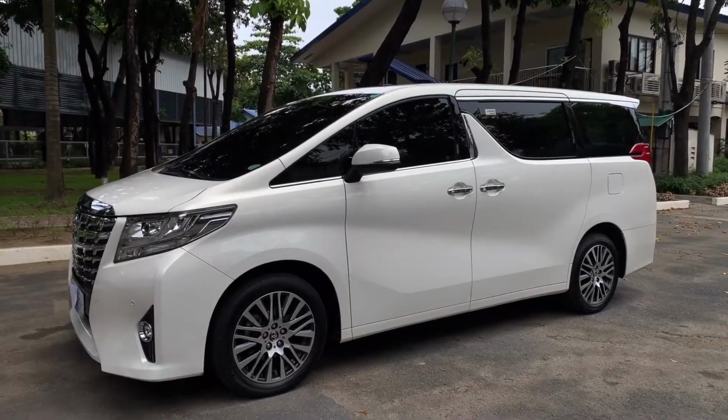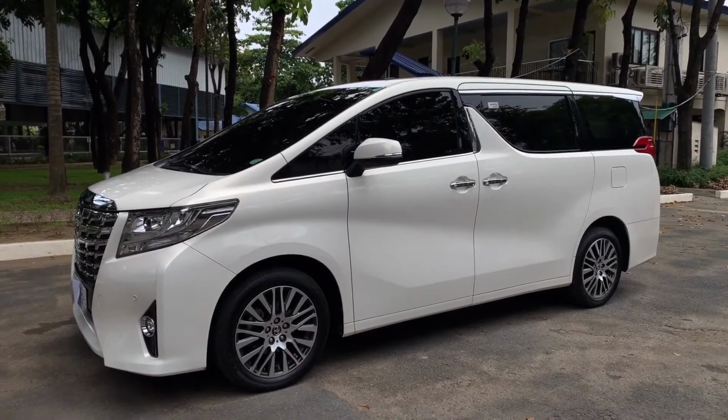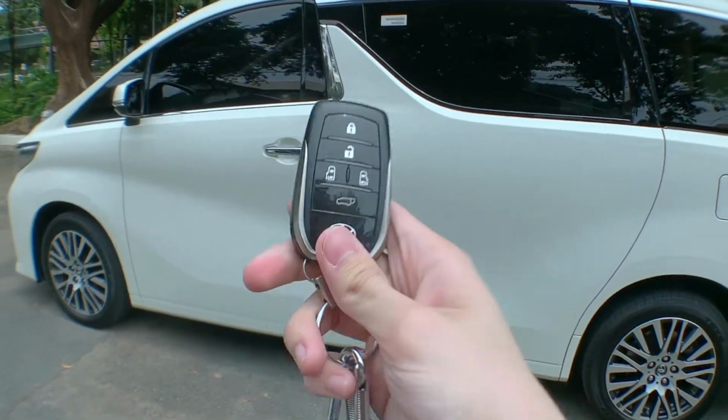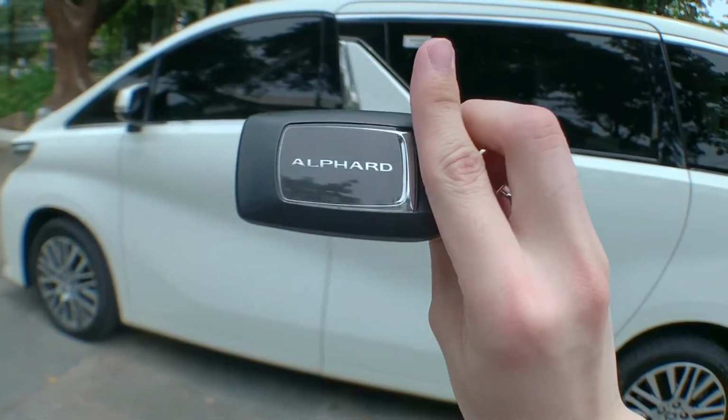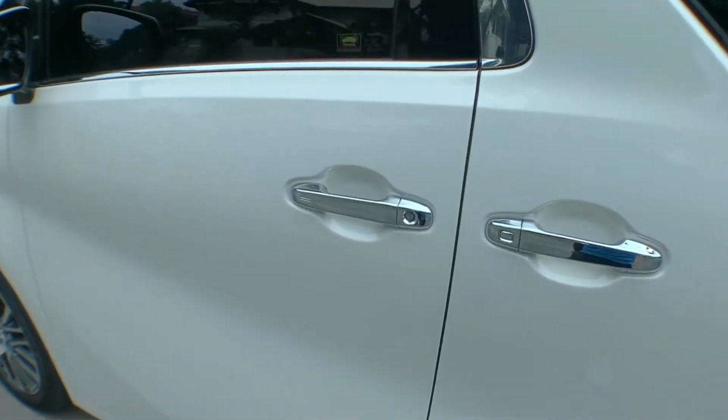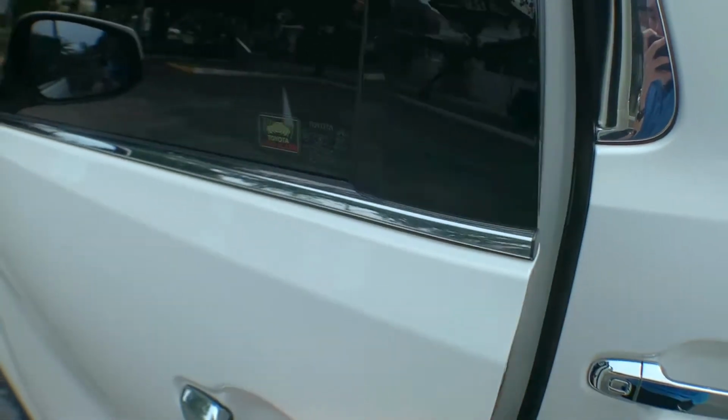Here we have a 2017 Toyota Alphard. I'm going to show you around this car and I'm also going to give it a test drive. To open up the Alphard, you have your standard key that looks like a Land Cruiser key or a Fortuner key. So you just keep it in your pocket. You got keyless entry. Touch here and it unlocks.